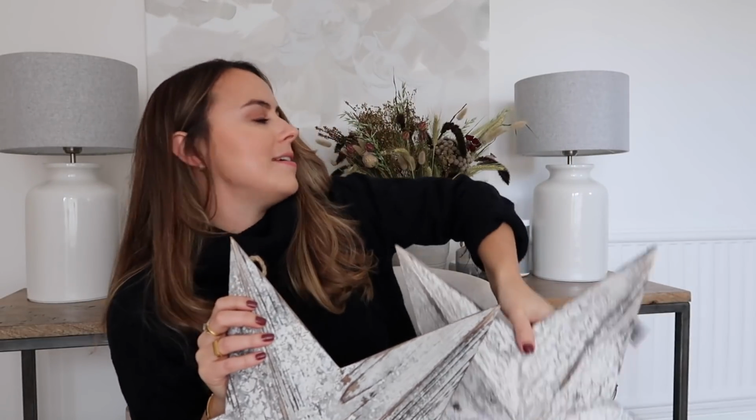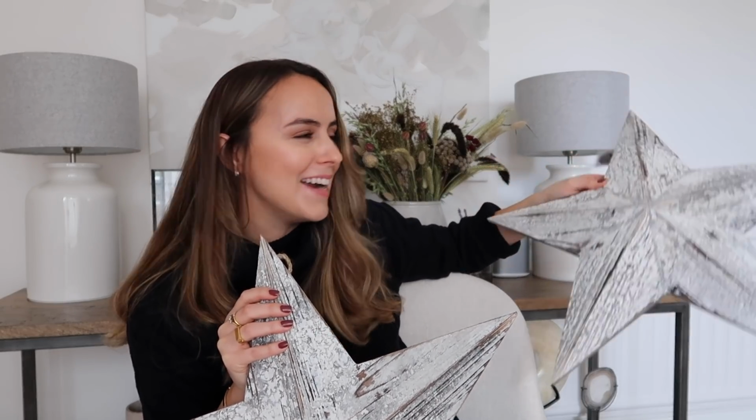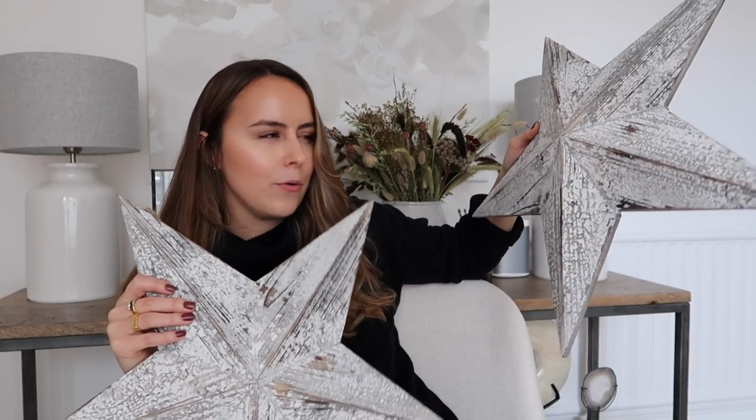But again, with these, I was just hoping to pop them up on shelving or a chest of drawers, or basically anywhere I could find a place to put them. I also thought they could look nice on the fireplaces, maybe just one with garlands around them. And these are made out of wood, so they're pretty light, so if you did want to hang these on a wall or somewhere, that would be quite easy to do.